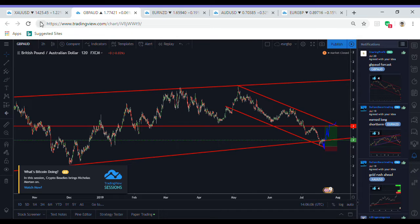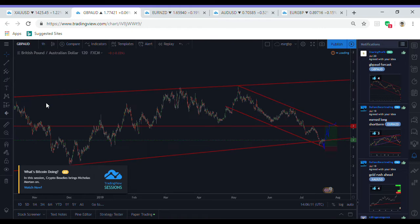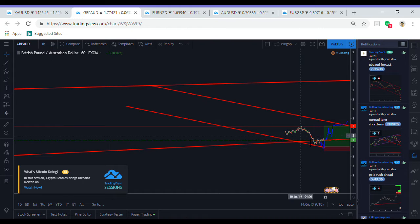I'll show you again how I did that on the higher time frame. I actually drew this sort of descending channel towards the resistance again.